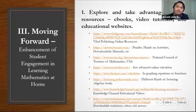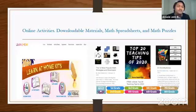Okay? If you don't have the materials, you don't have the calculator, but you have the phone, meron kang cellphone, you can search also on cellphone the online calculator, advanced calculator, how to graph specific functions or equations in math, other educational videos, and so on. Okay, like for example, this. So you have the website of the Vibal Publishing. So Learn at Home Kids, you can go there, the text booklet, activity sheets, supplement, and so on.